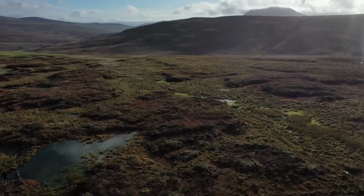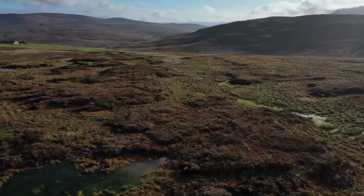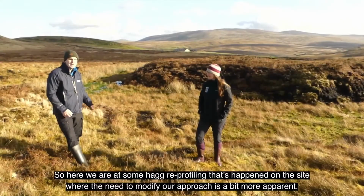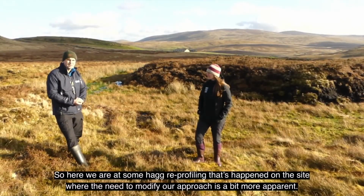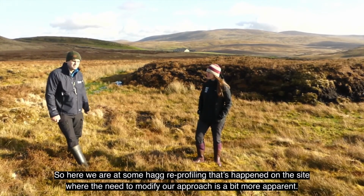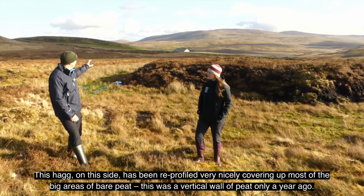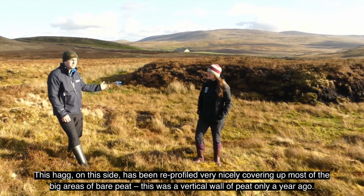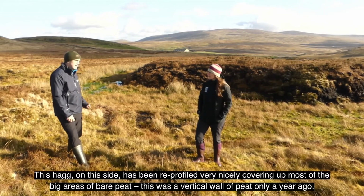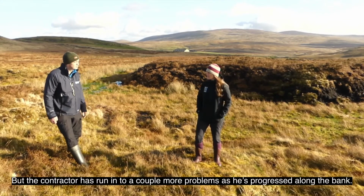We're going to head further down the catchment now to find the largest hags on the site. These hags are mainly situated along the edges of the large gullies. So here we are at some hag reprofiling that's happened on this site, where the need to modify our approach has been a bit more apparent. This hag from this side has been reprofiled very nicely, covering up most of the big areas of bare peat. This was a vertical wall of peat only a year ago, but the contractor's run into a couple more problems as he's progressed along the bank.